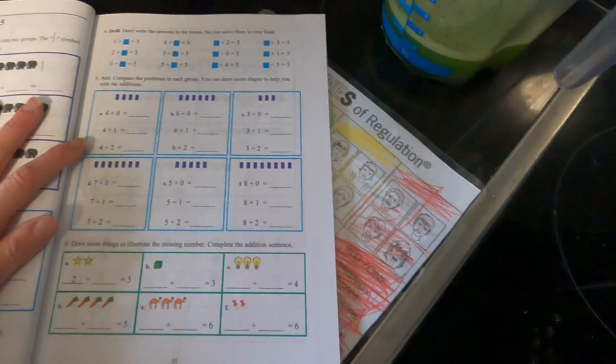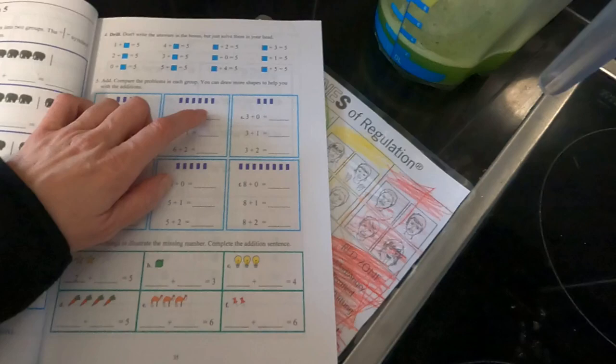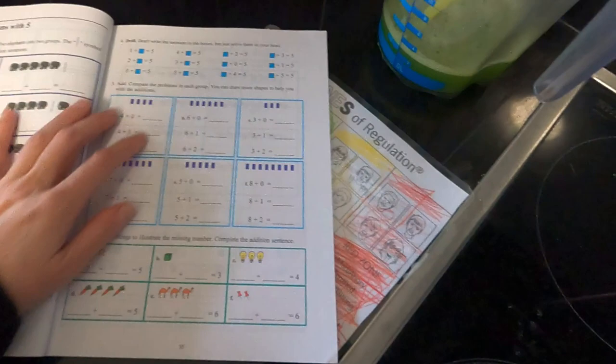Now, with my son in the beginning when we started, I would write the answers in. Then at a later phase, he would start doing dots. This is for kids who can't write. I would just have him do dots as the answer. And it's easier if you use a pen or a marker to do how many dots for the answer.